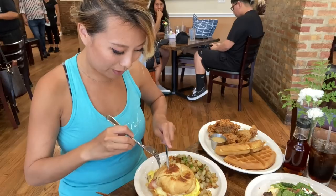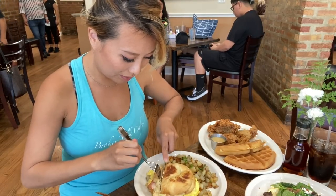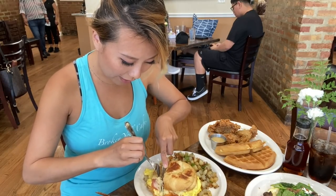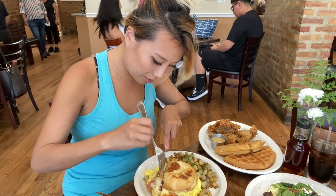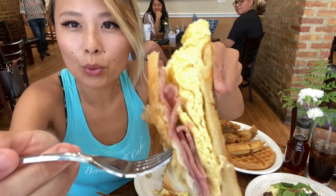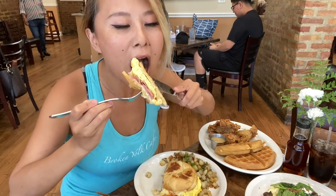All right, you guys, let's get started here on the breakfast here at Breakfast House in Chicago with this croissant sandwich. Got ham, eggs, and cheese. So it looks like it's really well baked. Look at those layers. Ooh, it's still steamy. Can you see that?